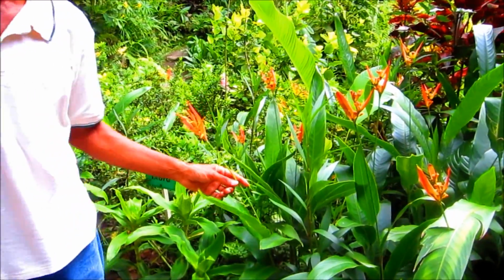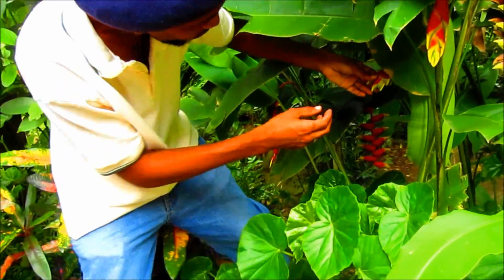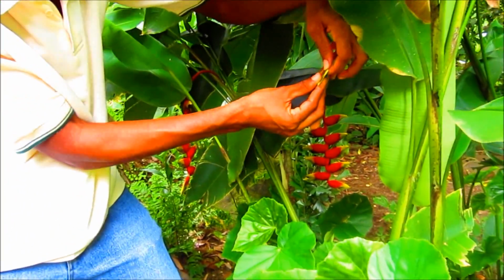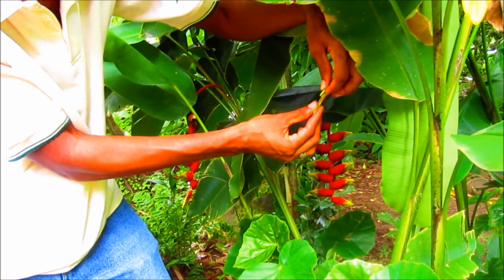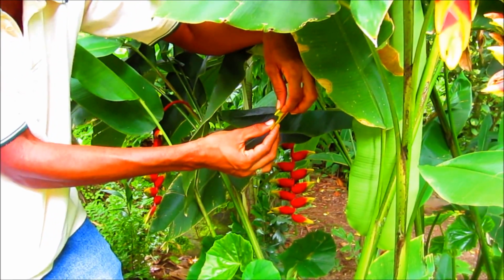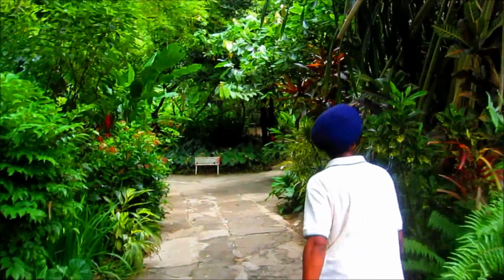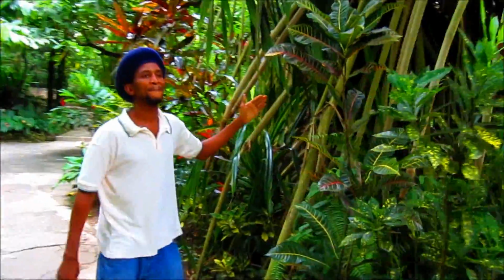And speaking of crabs, let me show you the crab's claws. See, it does open and close like a crab's claw. That's why they call it the crab's claws. Good. So, we're gonna continue and we'll check out what is called pandanus.